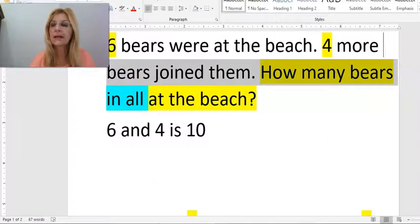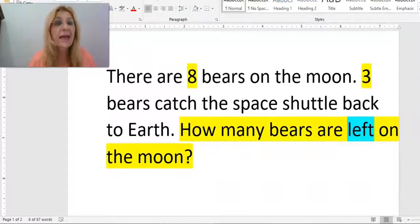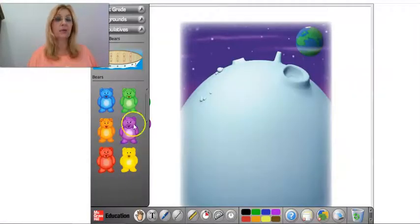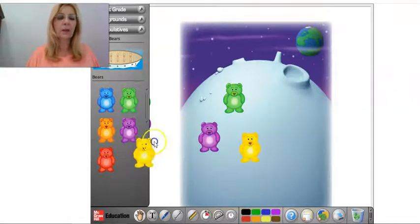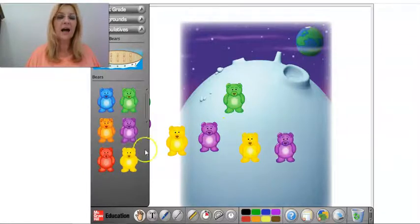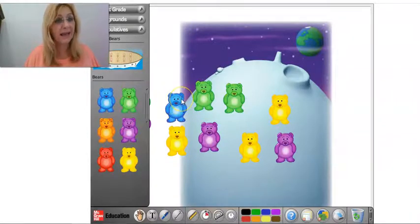Okay, this time it says, let's find it. Oh, there we go. It says there are 8 bears on the moon. Look at this right here. There are 8 bears on the moon. So let's go ahead and do that. There are 8 bears on the moon. 1, 2, count with me. 3, 4, 5, 6, 7, 8. Now, I always go back and double count to make sure I didn't mess up because it's easy to make a mistake. So go back and count them. Make sure you have 8. 1, 2, 3, 4, 5, 6, 7, 8.